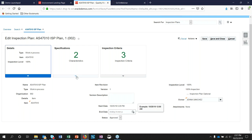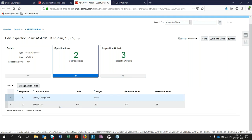So what am I inspecting? Well, if I come over to the specifications, just by clicking on the down arrow, I can see that there are 2 attributes that I'm looking to inspect in my tablet. I'm looking to check the battery charge, and I'm also looking to evaluate the screen size.